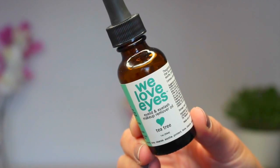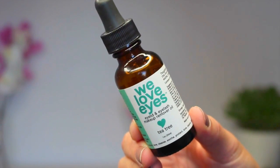I wrote a very detailed blog post about this product as well as their foaming cleanser, so I'll definitely link that down below. But this removes eye makeup super fast, and it does it in a very moisturizing way. Once I'm done removing the makeup, my eyes don't feel dry and dehydrated like they normally do after I've taken off my eye makeup. They feel very moisturized, soothed, and I just really like the way that this feels. It's very, very good.